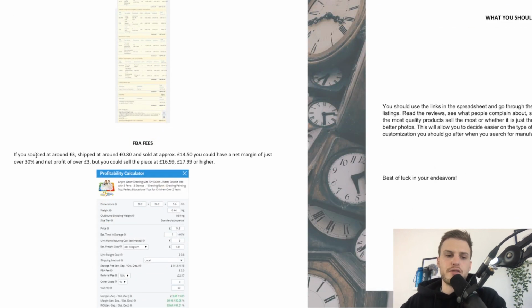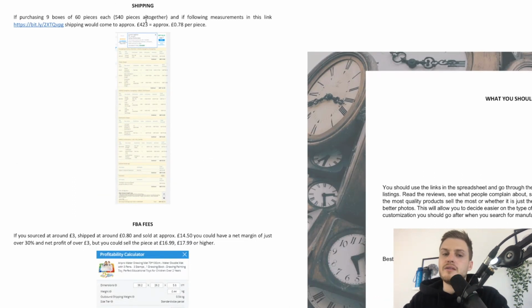So if you source a product for £3, shipped around 80 pence. Again, the other thing they don't specify here is the type of shipping. This is a sea shipped product, and actually it's probably small and light enough to be air shipped. So we would want to find out the price for that. In your own product research, you would want to look at costings of 30% by air, 70% by sea, so you can get the inventory quicker and then be able to save costs on the sea shipping when you're starting. It may be an opportunity. That's something that you would want to look into.